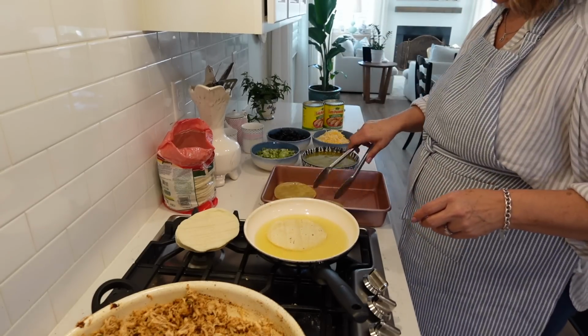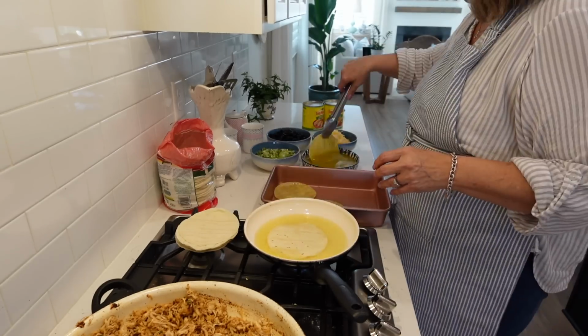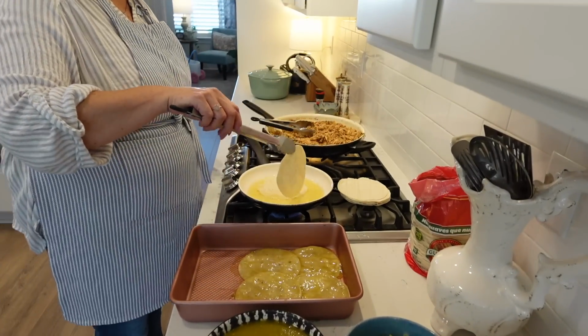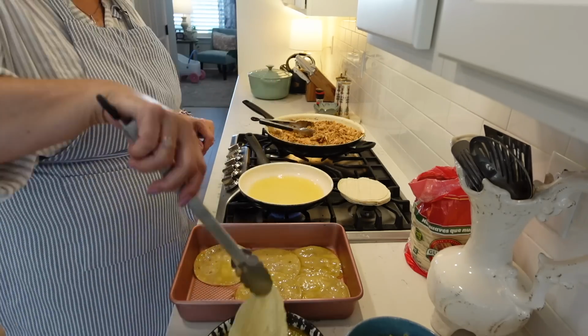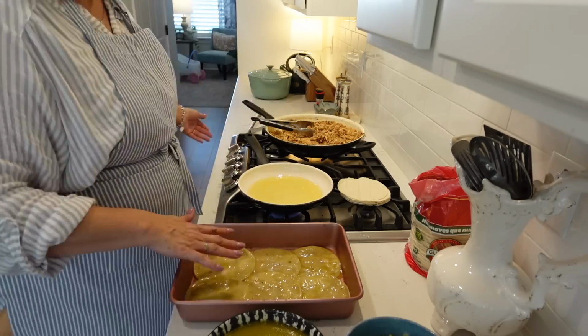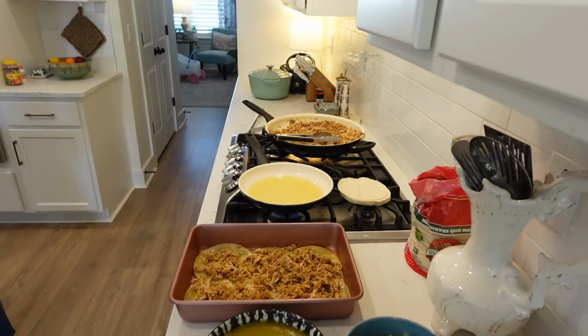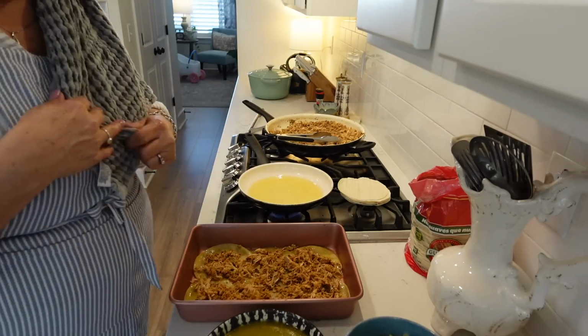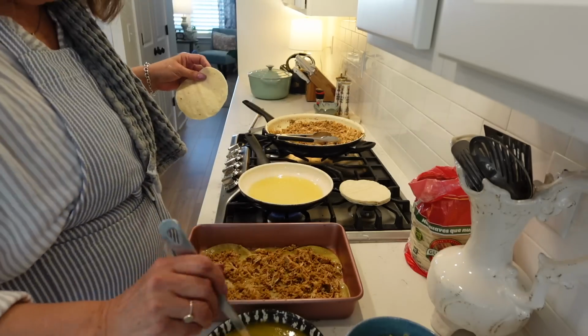So we are just frying, adding into the sauce, and dipping them into the sauce and then putting them in a layer at the bottom of the pan, and we are going to repeat this process until the bottom of the pan is covered, and then we're going to add the chicken, the olives, the green onions, and the cheese. And you want to make sure to get all of those ingredients spread out evenly in each layer so that every time you take a bite, you get all of the yumminess.